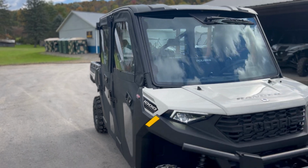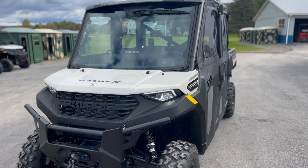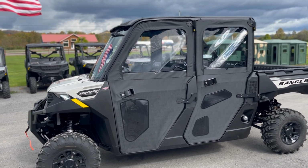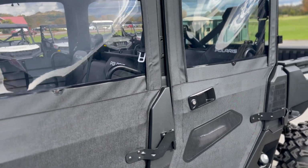So definitely check them out. I mean, for a Ranger 1000 Crew, you can get these for like 2,500 bucks. Definitely a very competitive price point compared to the hard doors. Definitely work great on these machines.